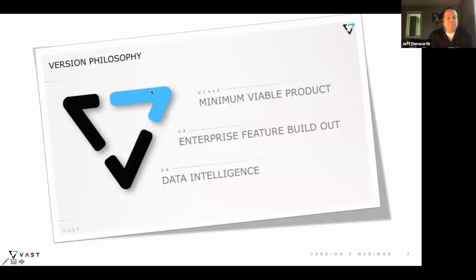Okay, so from a capability perspective, we've been spending a lot of time talking with customers about the versions of VAST that have come out and that will come out. We took the covers off of version 3 just a few days ago. Essentially, the way we think about the product is that what we have been selling up until now, even though we've managed to sell a lot of infrastructure, about 100 petabytes in total, has been kind of a minimally viable product.